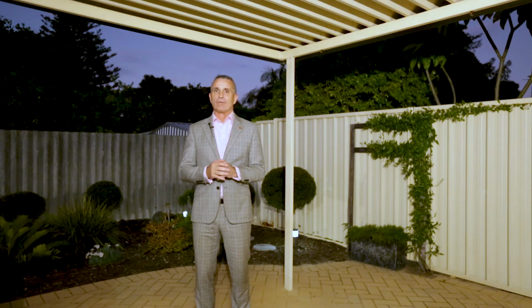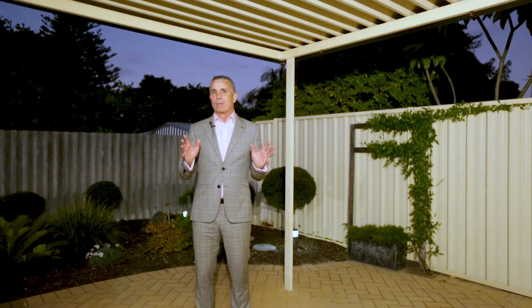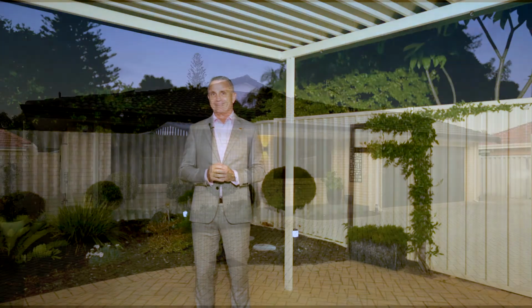If you've been looking for a modern family home that doesn't break the budget, then this private and secure home is the one for you. With plenty of room out the back, extra parking as well, and two spacious living areas, this is a home that should be on your list. So come on in and enjoy your tour.